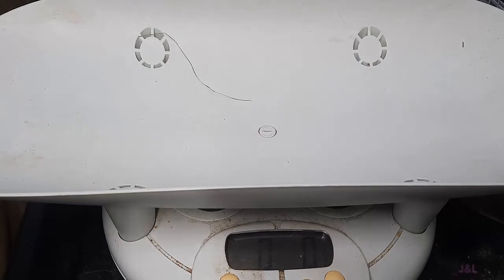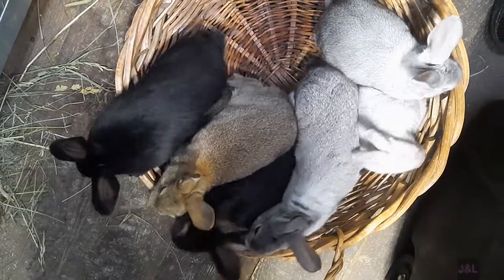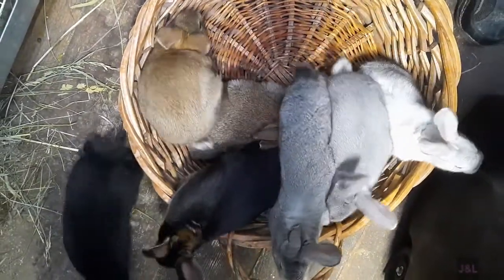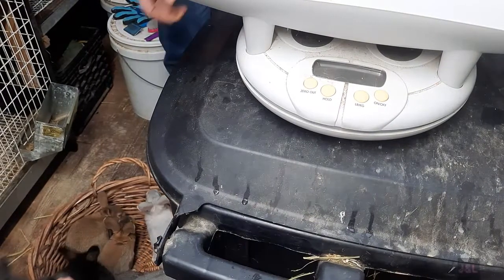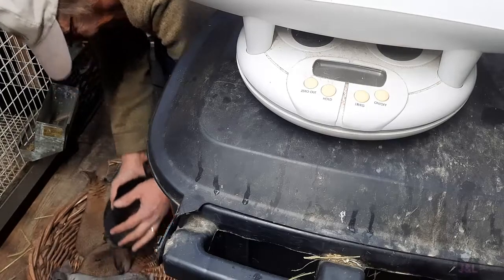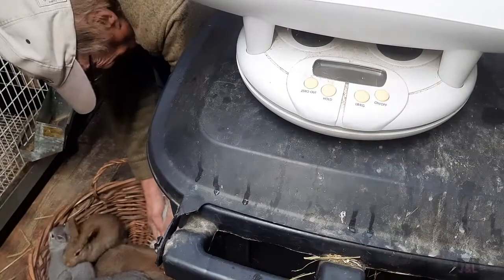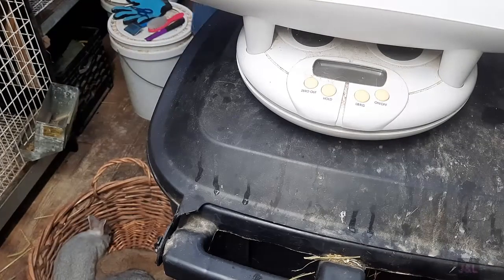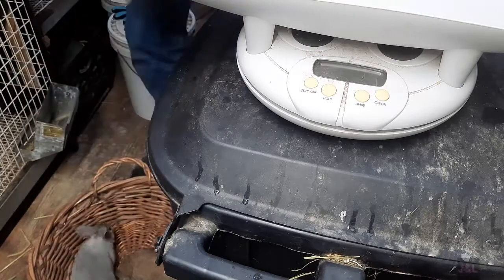Okay, can you guys all stay in the basket for just a minute? So there's her 7 bunnies. So I'm going to put them back with Mama before they all escape. Okay. There you go. What were their average weights? 1.5-ish.